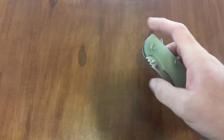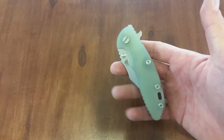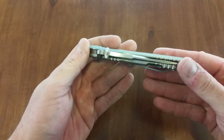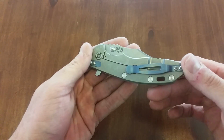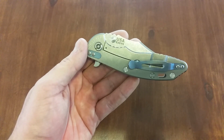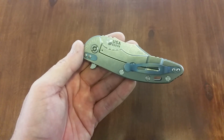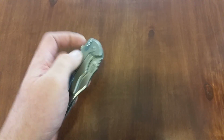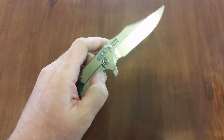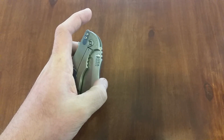Now, my old XM-18 didn't flip very well. The first couple generations of Hinderers didn't actually flip all that well. It's kind of funny now, but it took him a little while to get the hang of it, or at least I assume that his intention wasn't to make non-flipping flippers. As you can see, these later generations flip really, really well, and it basically all comes down to the detent.